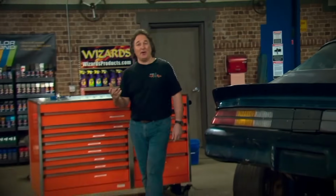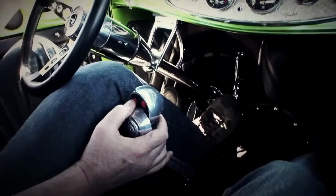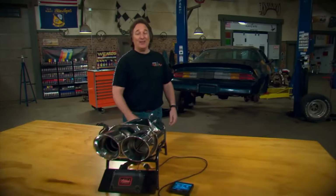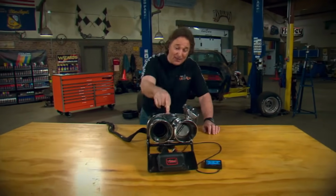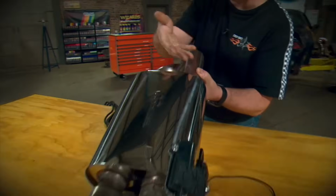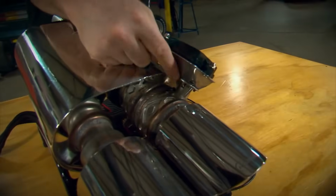You know, one hot rod part that's been around for decades is the exhaust cutout. You know, the little valve that you open up and it allows you to bypass the muffler and run wide open? Well, Hooker has come out with a whole different version of that with the Attitude Adjuster multi-mode muffler. Now, at first glance, this looks like a typical muffler. But what they've got is an exhaust cutout built right into it here.